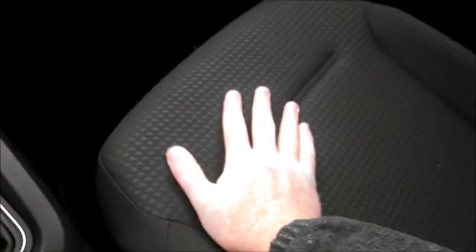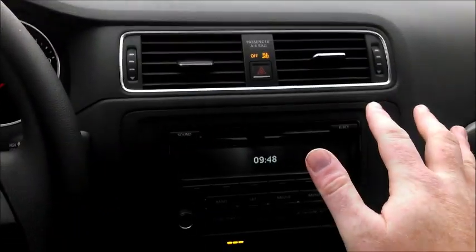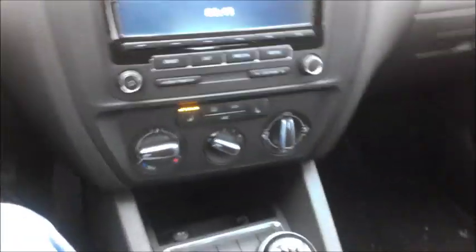And then I want to show you something else. Here's the seating, which is cloth, but very nice cloth. It feels good when you're sitting in it. Nice and grippy, thanks to this texture here, and just very good seats. And then what I wanted to point out is this is kind of a felt feel up here, and this right here contrasts really well with the dark here, so it creates a nice color tone inside this car.